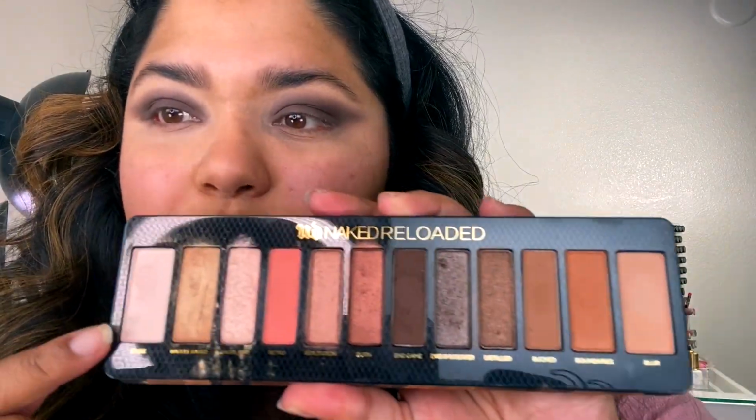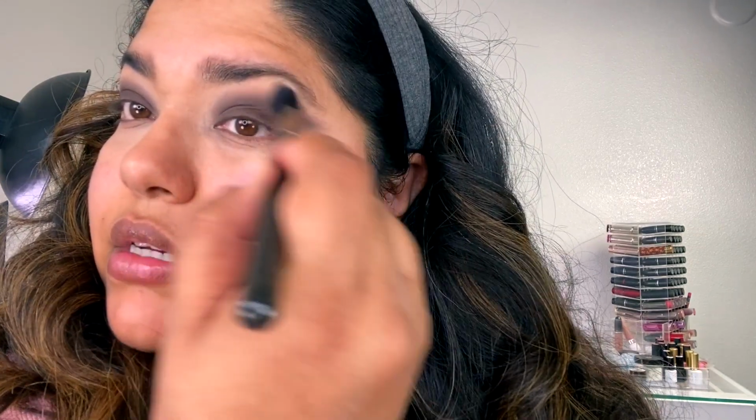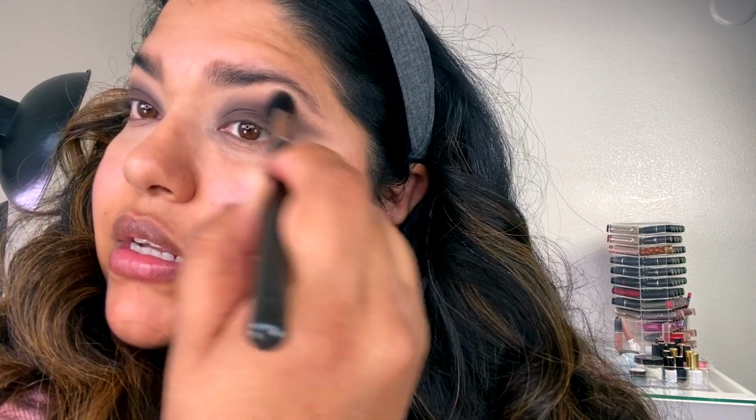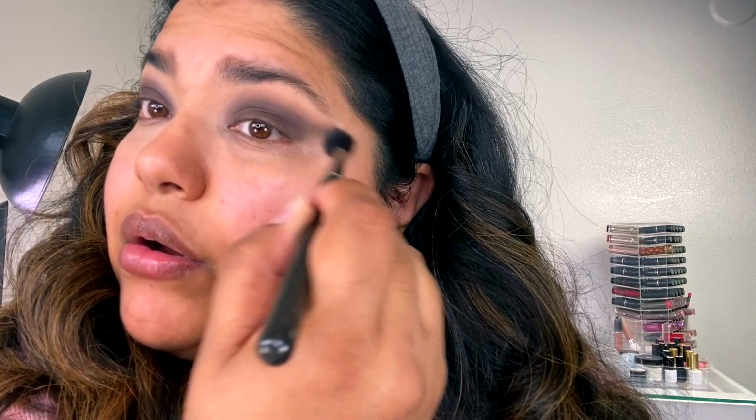So guys, I'm gonna go in with this color Bribe, and I'm going to diffuse everything with this so it looks softer. I like doing this because it cleans up and diffuses everything, and just makes it look nice and soft. You could even do this with a translucent powder or even your actual face powder, and it makes everything look a lot more blended and softer.